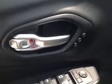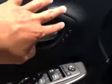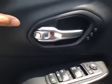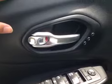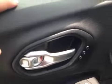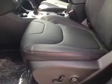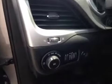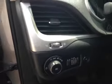These are settings over here for two different drivers. So you can hit that button and that setting will automatically remember how your mirrors were as well as how your seats were configured. It also has a power gas cap release right there. Power seats for the driver, both forward and aft, as well as lumbar support. You have a power trunk right there, or power hatch release.